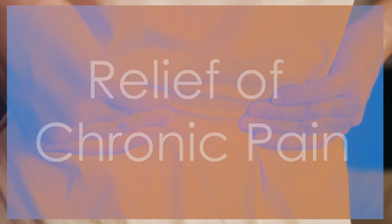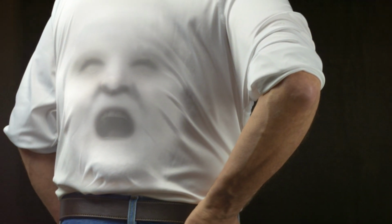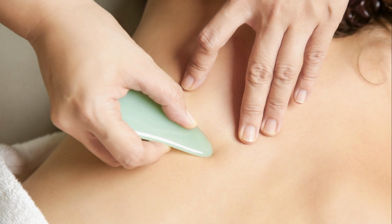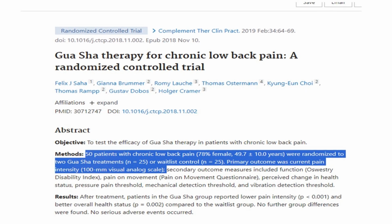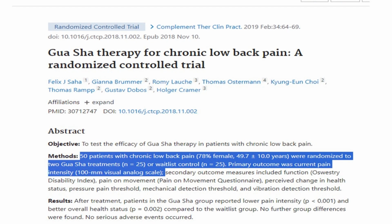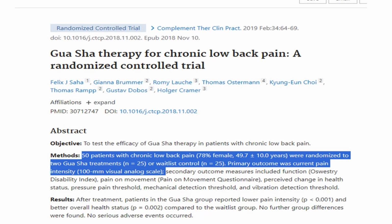2. Relief of low back pain. Chronic low back pain is a public health problem and a major cause of work absenteeism and disability. Given that an optimal clinical treatment has yet to be identified, patients often seek complementary and traditional therapy treatments. A study published in the journal Complementary Therapies in Clinical Practice looked at 50 patients with chronic low back pain. 25 were randomized to receive Gua Sha treatments and 25 received none.